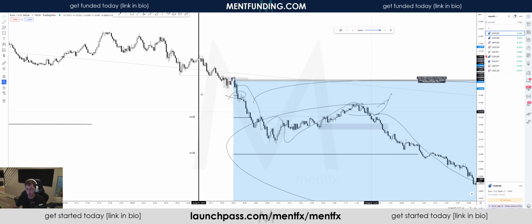Does it do that? Nope, fails all the way back down, doesn't even hold the S&D. And guess what? S&Ds are made to do what? Fail and not hold. And why is that a good thing? Because when you're positioned in a trade, you're about to liquidate every single person trying to buy this market.